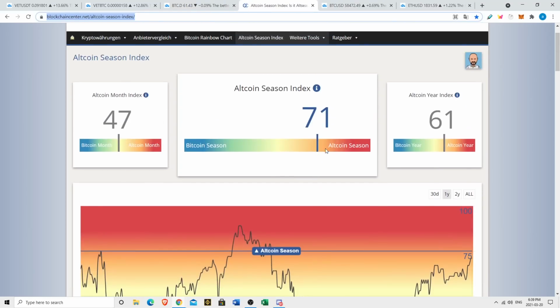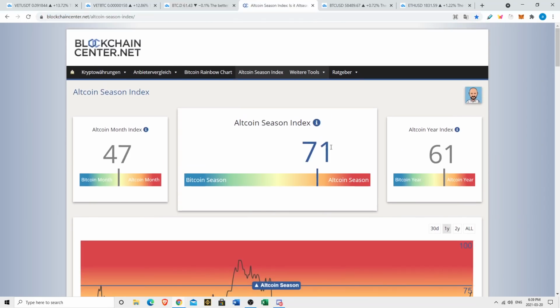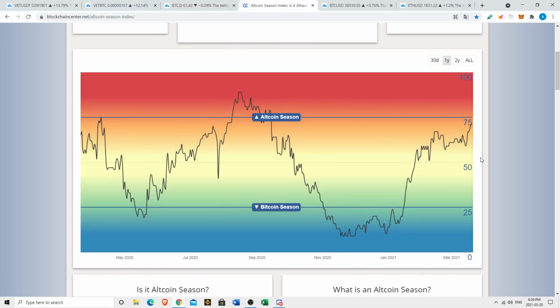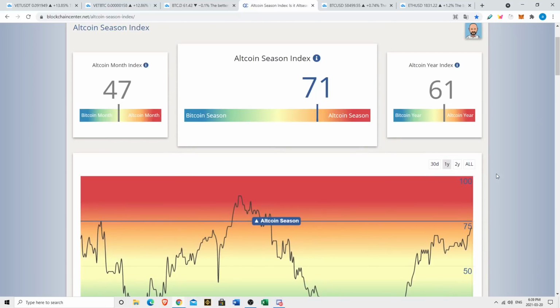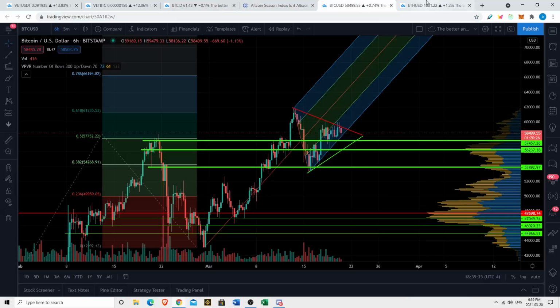Now, another very important, very helpful chart to gauge the state of the altcoin market is blockchaincenter.net. Here they have a very interesting chart that historically has called alt season and Bitcoin season, and we're getting very, very close to alt season here. Once we go over the 75% region here, that's when altcoins are truly ready to absolutely explode, and where they're going to see the vast majority of their growth. So lots of interesting stuff happening with altcoins here.